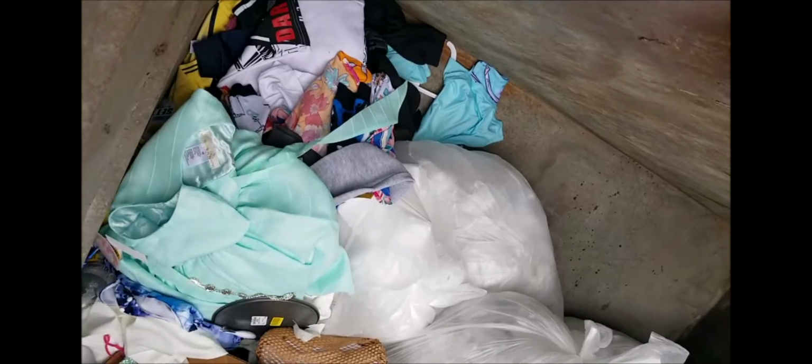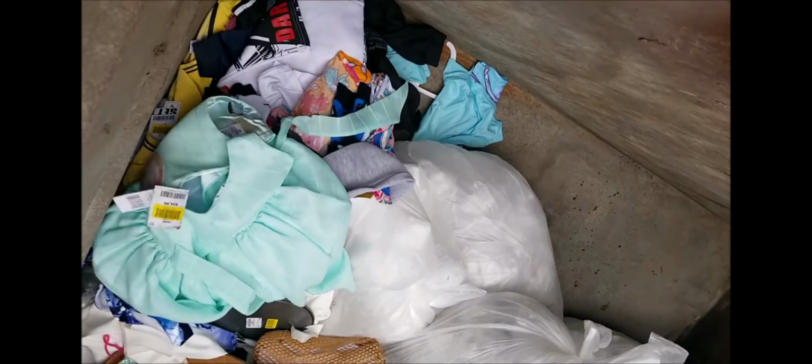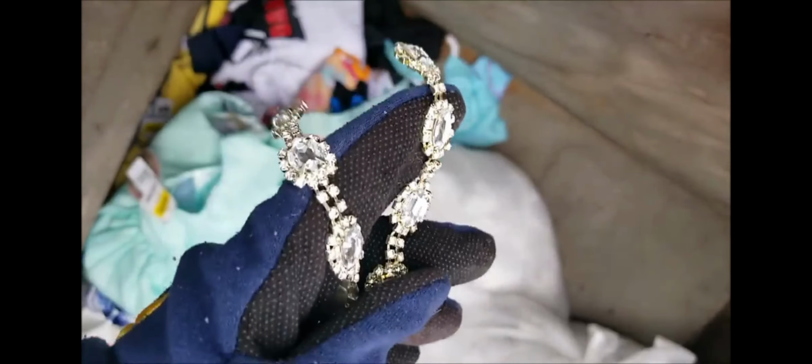Holy cow. Oh my gosh. Oh my gosh. Okay. I'm going to have to get the tools. Look at this, you guys. Holy cow. Look at this right away. Gorgeous necklace. Looks like it's broke, but we'll add that to our crafting supplies.